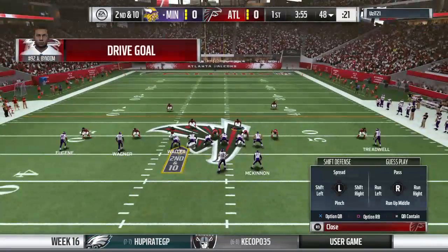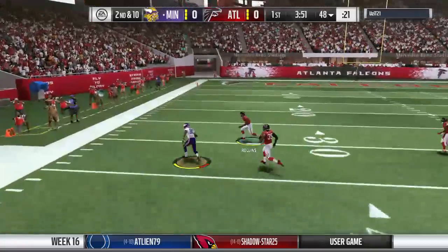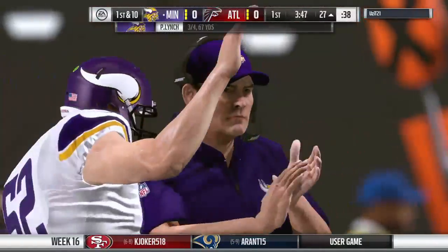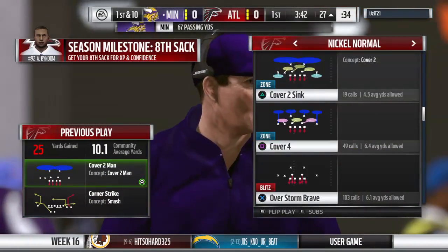2nd and 10, it's Lynch again. Throwing left side, it's complete. And he'll be taken down, but not before getting this inside the 30. First down coming there on the intermediate passing play.